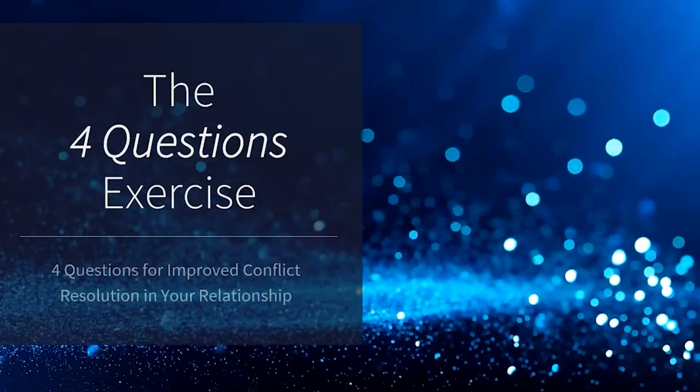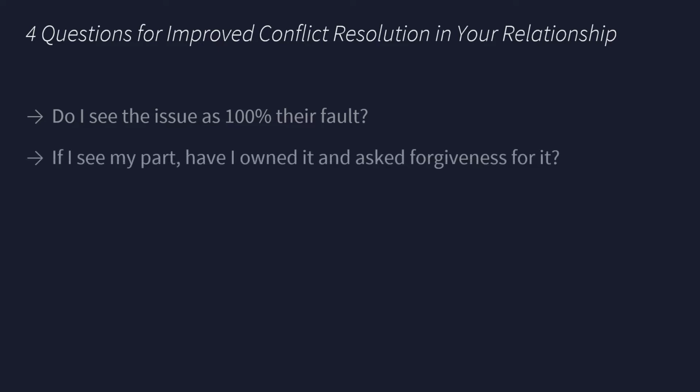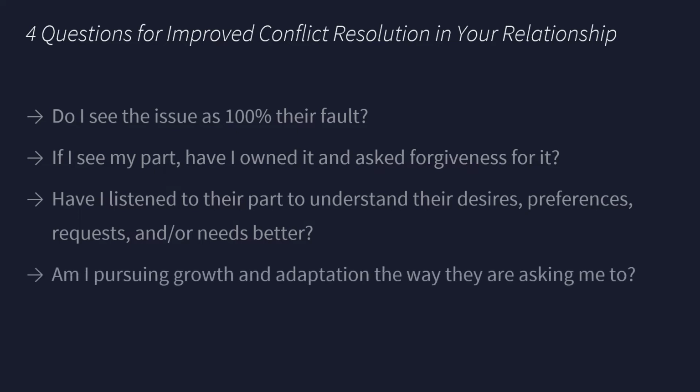So those are the 4 questions. Let me review them with you one more time. Here's question number 1. Do I see the issue as 100% their fault? And then question number 2, if I see my part, have I owned it and asked forgiveness of it? Question number 3, have I listened to their part to understand their desires, preferences, requests, or needs better? And question number 4, am I pursuing growth and adaptation in a way that they are asking me to do, right? So ask yourself those 4 questions.